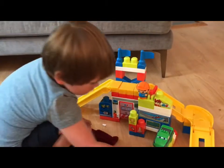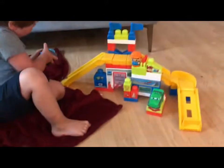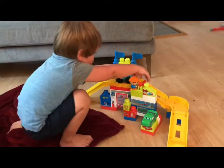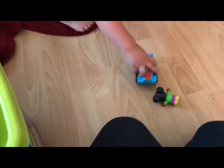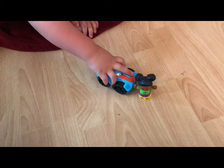Now we're gonna take a drive. Take a ramp drive. Here we go. Whoa! There's a little girl, but she's from the little people. Yeah. Does she want to be part?